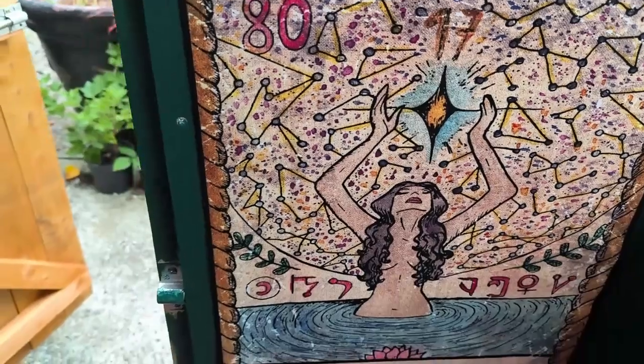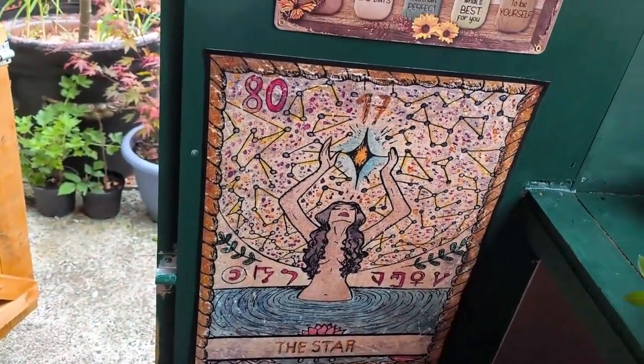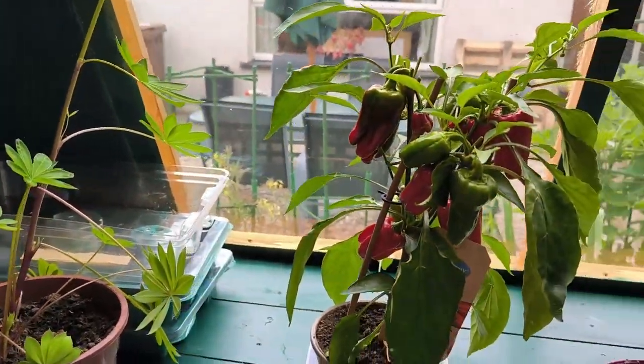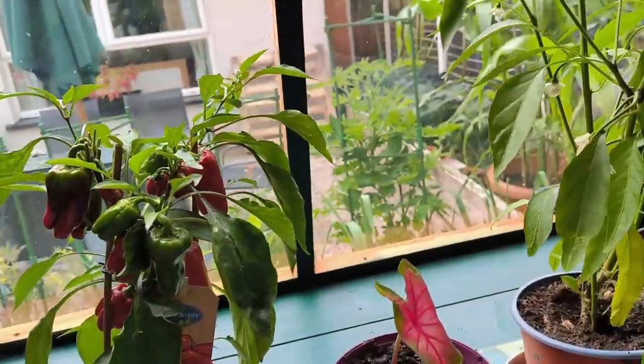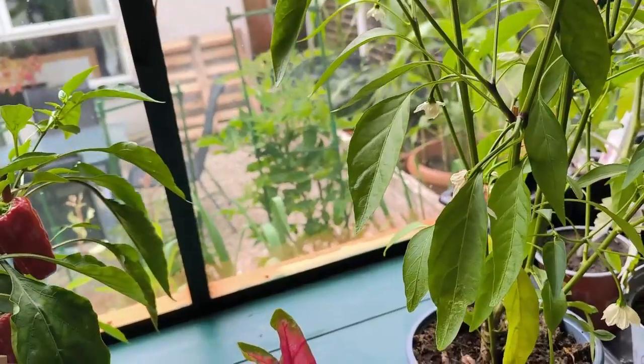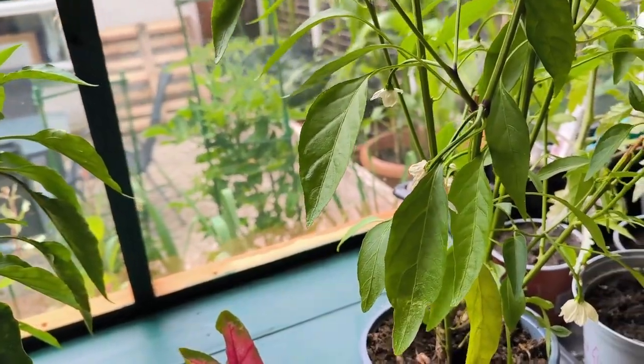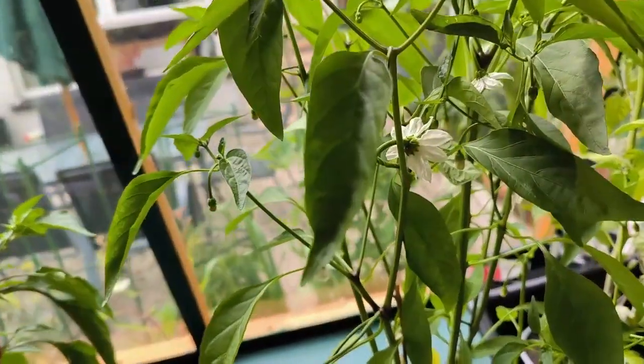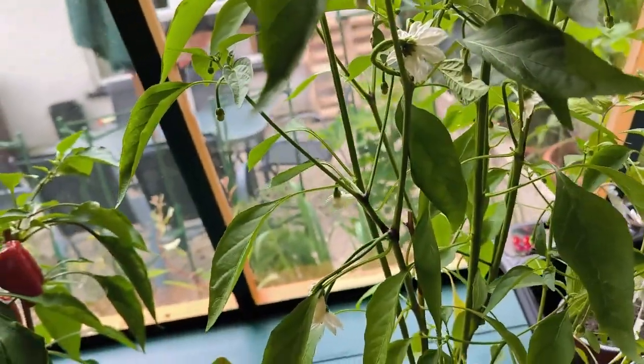And I have some tarot cloths. And here are some plants. I have my chili there. Now, if you remember, do you remember the plant that I named Lazarus? Well, Lazarus is all these here. You'll see hundreds of them. Lazarus is going to be producing us jalapeno peppers.